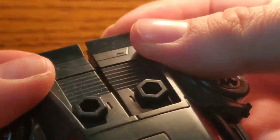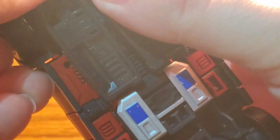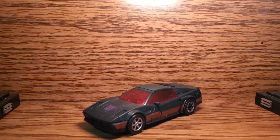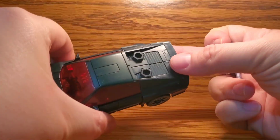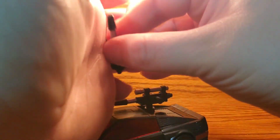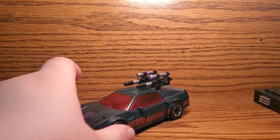Then you can tab the rear of the vehicle together and swing down the tires, and it will connect all together, and there is the completed vehicle mode. Of course, once Wild Rider is all transformed, you can give him his weapons. There is storage here. As you can see on the top, there are two holes. You can just plug the grips of both of these weapons into those holes, and now you have some storage.